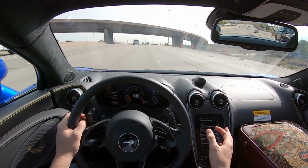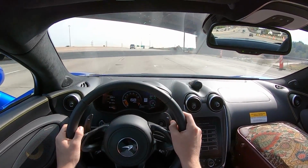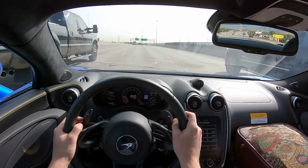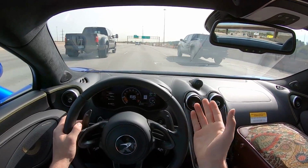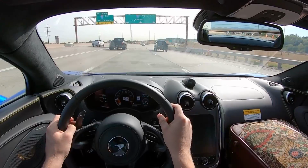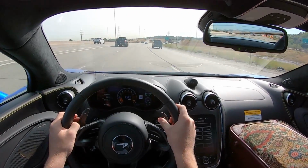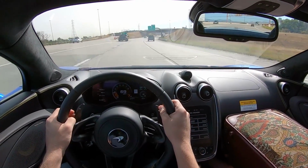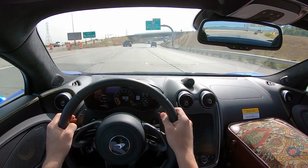So all things considered, the sound system sounds really good. And we haven't exactly tested the audio systems of many exotic supercars, so we can't really give much of a subjective rating. But as I said earlier, at $250,000 for this exact model, you would hope that the sound system sounds pretty good. So I'd be giving this about a 7. I just think they could stand to do a little bit more with their infotainment system at this price point.